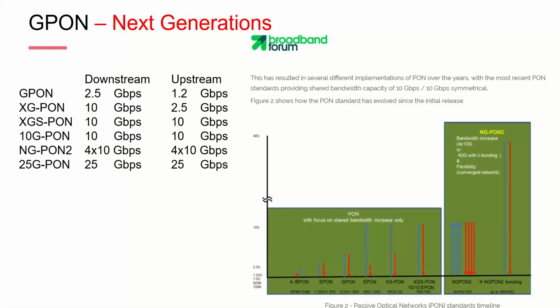So I mentioned that GPON is only up to 2.5 gigabits per second, but a lot of the network operators are already taking this into account. Once they've rolled out their GPON network, it's reasonably straightforward for them to upgrade it. The main cost is in rolling out the fibre and digging the trenches and conduits. Once you've done that, upgrading the system is not as difficult.